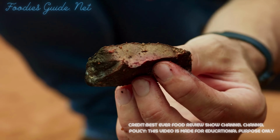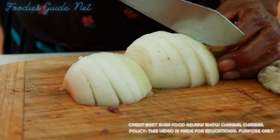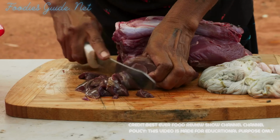I'm usually a heart guy. That liver is actually better than the heart. That's blowing my mind. The liver isn't the only treasured organ. Right now, Clint's mother, Gloria, is preparing a traditional offal entree using the kangaroo stomach.